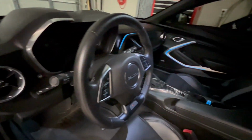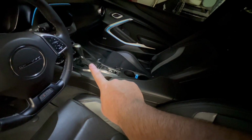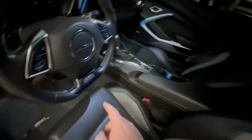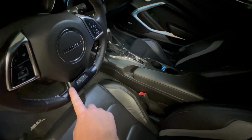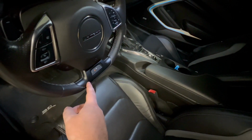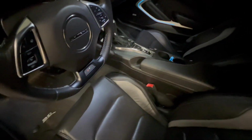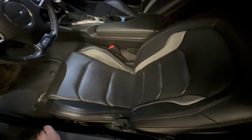Otherwise, this is the interior. It has held up amazingly. That shift knob has seen better days. It seems to have worn down. It's because I neglected to use the proper cleaning materials on it originally. This has been replaced back in the day because I was using the improper cleaning materials. This seems to be a problem with a lot of people, but it depends on the products you use on it. And that was just my fault. Same with this. I think this actually had to get replaced at one point too. So maybe it's not all original, but most of the car is original.